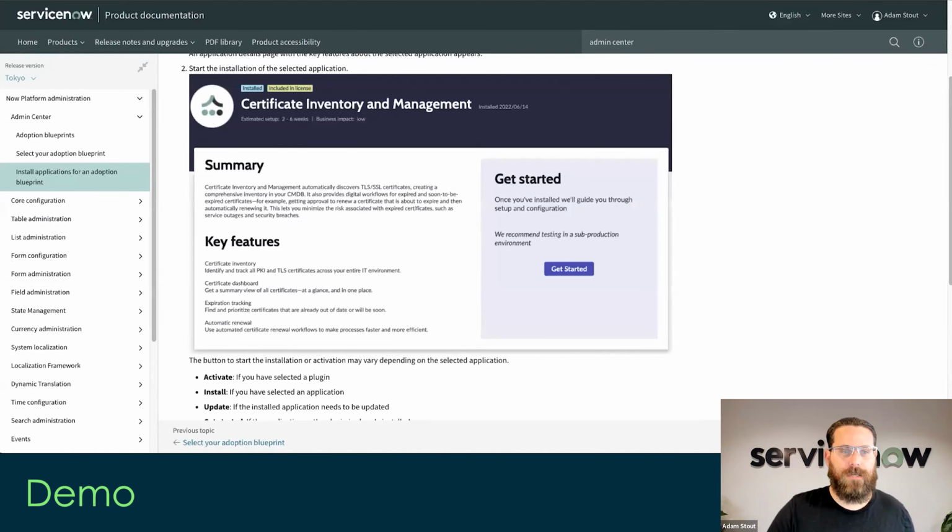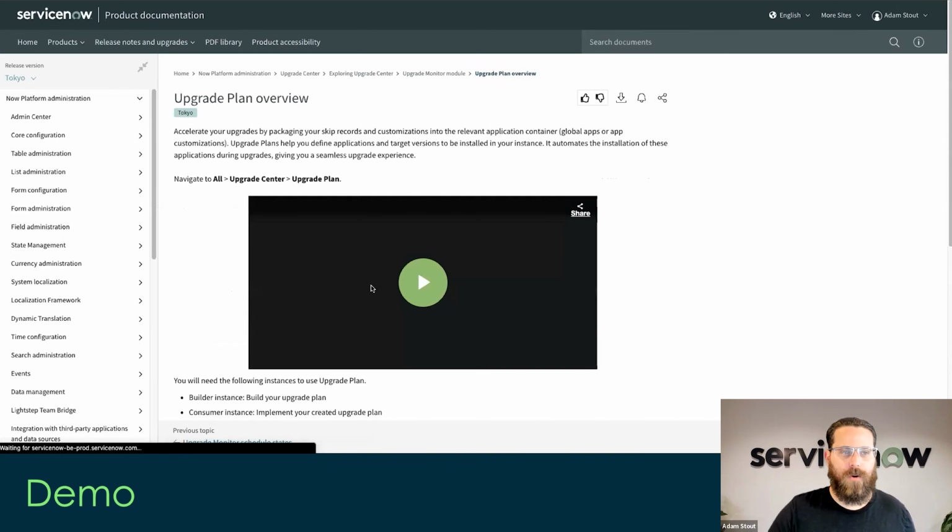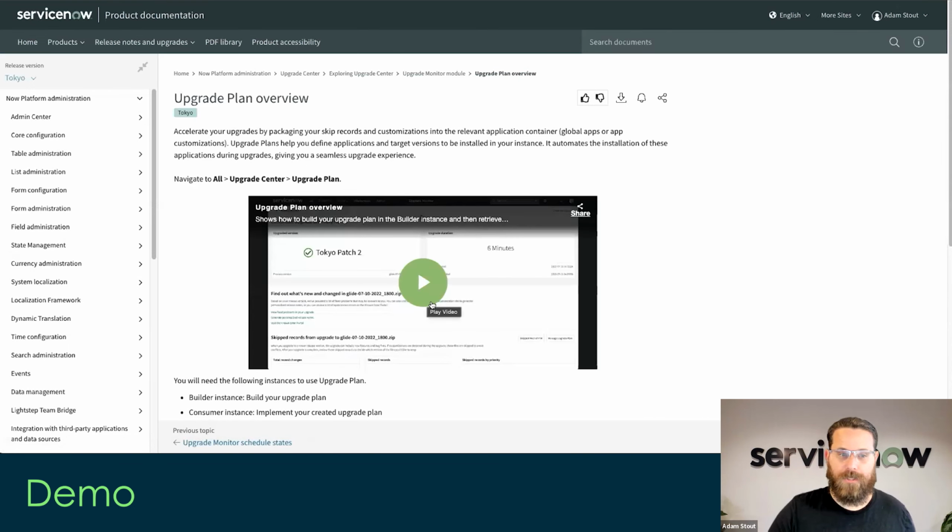To get a demo that has a little bit more information about it, if you go into the documentation, you will see here when I go to the upgrade plan overview, it's a great 2-minute video that we're not going to play now, but a quick video that walks you through how this works and how we're setting it up. We'll go through the upgrade, but it's part of Upgrade Center. We can go in, we have those plans. We're putting in, this is what we want to have done. We're pushing it to the repo. So we are using the app repo to move the upgrade plan to the other instances. And then we just simply apply it like we were doing any other update.